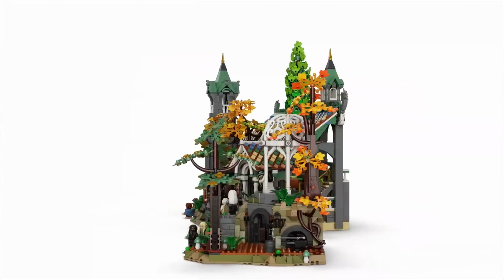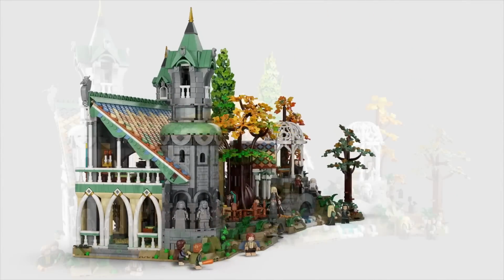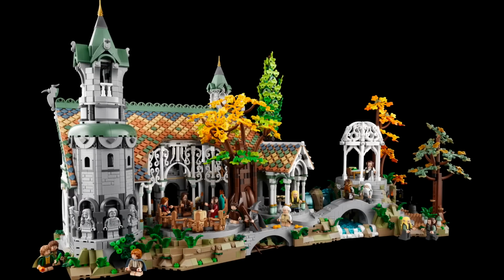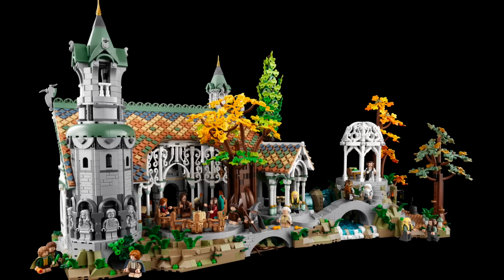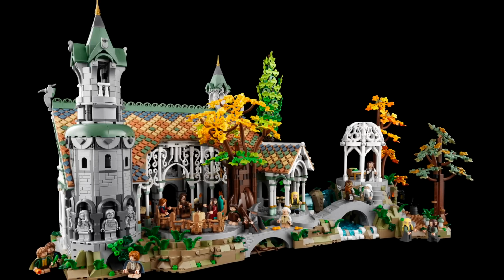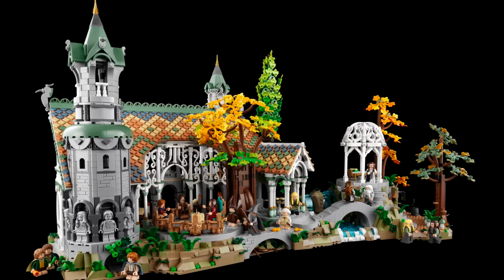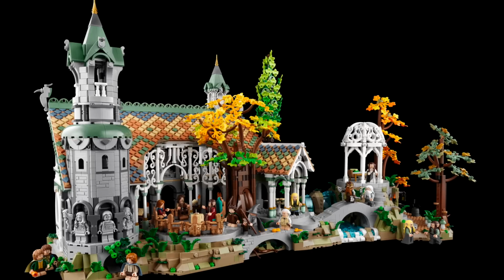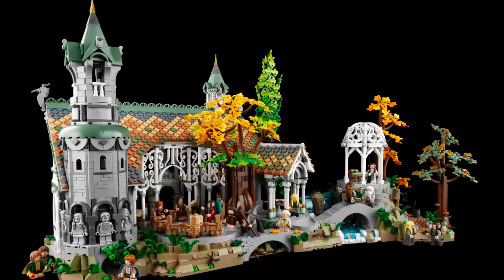Alright, so this is set number 10316, LEGO Lord of the Rings Rivendell. The set will retail for $500, 500 euros, and 430 British pounds, comes with 15 minifigures, which we will look at in detail later on, and splits into 3 separate sections, which you can also build simultaneously, specifically the Council Ring, the Tower, and the Gazebo, which means that this is definitely going to be a set that I'll have a lot of fun building with friends.